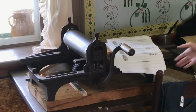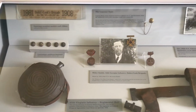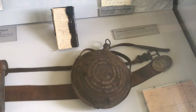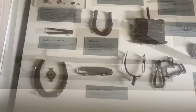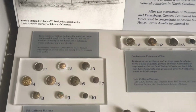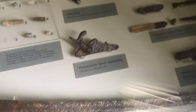Here. And some artifacts. Bayonets, cartridge bags, canteens. The U.S. Army Staff Officer's sword. Various horseshoes. Buttons and other items that were found in archaeological surveys of Appomattox Courthouse.